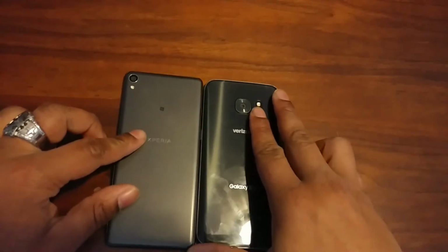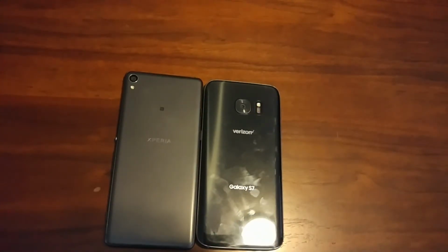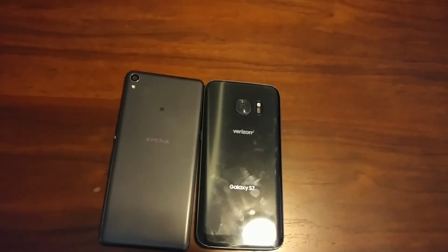Sony is the one that pretty much made water resistant phones come to life, I guess. Because Samsung did it with their S5. Xperia did it since the first Xperia Z. So, yeah, that's pretty much it.